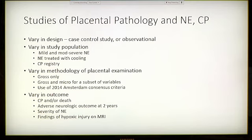When you're trying to look at these, a meta-analysis would be almost impossible because they vary in design, whether they're a case control study or an observational study. They vary in the study population. Some of them included mild as well as moderate to severe neonatal encephalopathy. Some of them only included babies treated with cooling, or some of them were from a registry. They vary in the methodology of placental exam.